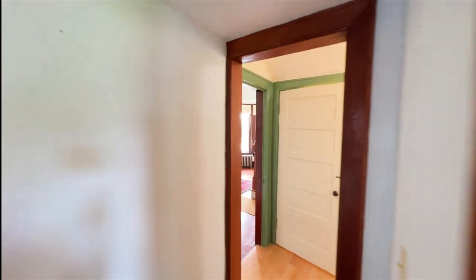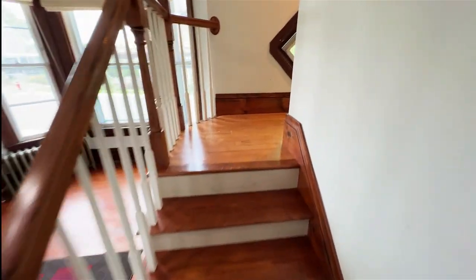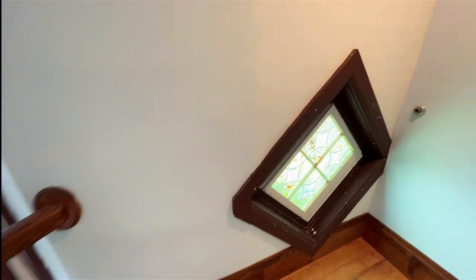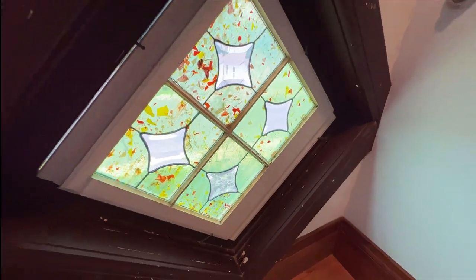All right, we're gonna head upstairs now. But before we go all the way up, take a look at this window. I mean, how often do you see stained glass anywhere besides a church? What a cool little touch. Love it.